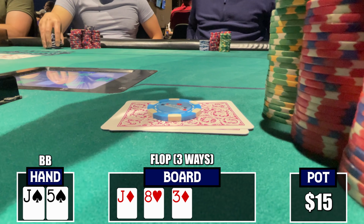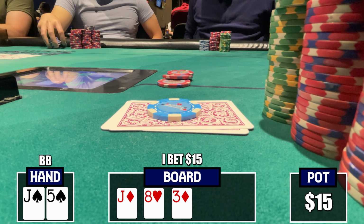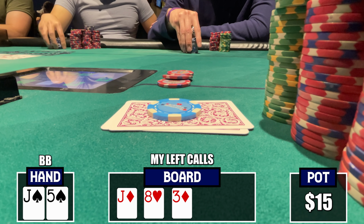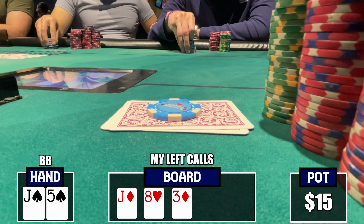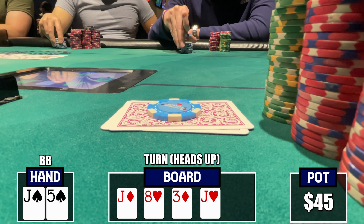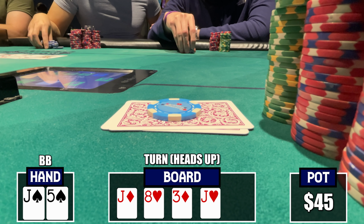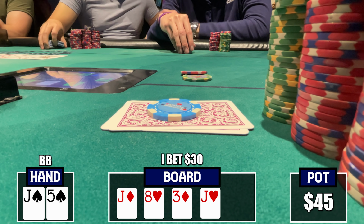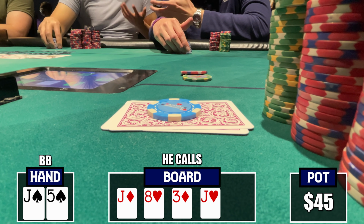3 ways the flop comes Jack 8-3, so this is a good flop with top pair. I'm just going to throw out a bet here, a pot size bet of $15. The player to my left makes the call, and this is the same under the gun guy who has been slow playing his kings and aces, so I guess we have to be careful this time. Heads up to a turn, which comes another jack, so no need to be careful anymore with trips. I throw another bet, this time of $30, just trying to get value from maybe some heart draws, some 8x holdings, and this player makes the call once again, so we're going to see a river.